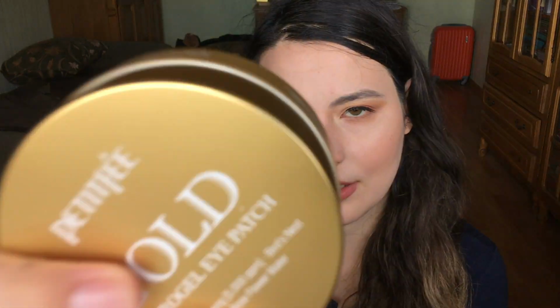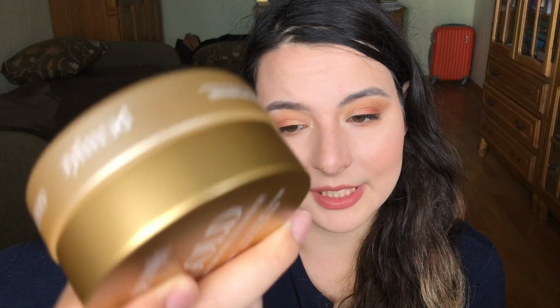And what else? I also bought eye patches by the Korean brand Petite Gold Hydrogel Eye Patch. I did not have any eye patches before whatsoever, so this can be considered a replacement, but also it's not necessarily a necessity. But also, I mean, these things like sheet masks and eye patches can be a consistent part of your skincare routine.